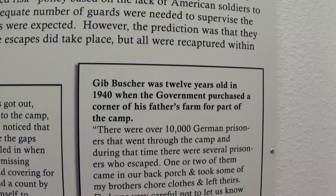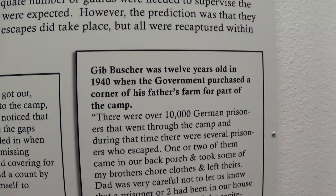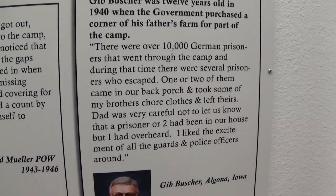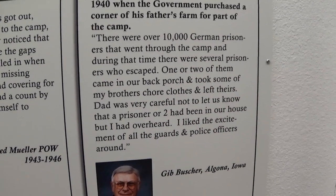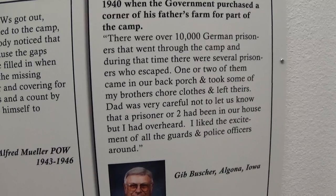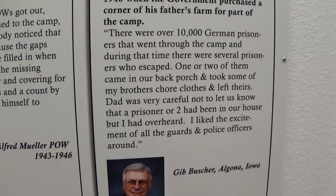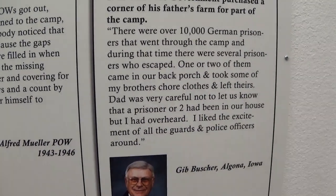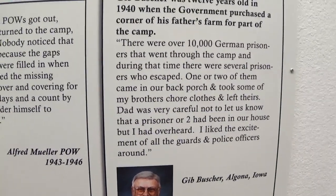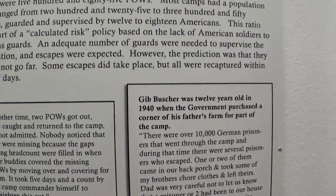And here's the story that Mr. Boucher was 12 years old when the government purchased a corner of his father's farm. There were 10,000 prisoners that went through the camp. There were several prisoners who escaped. 1 or 2 of them came back in our porch and took some of my brother's chores, clothes, and left theirs. Dad was very careful not to let us know that a prisoner or 2 had been in our house. But I had overheard, and I liked the excitement of all the guards and police officers.